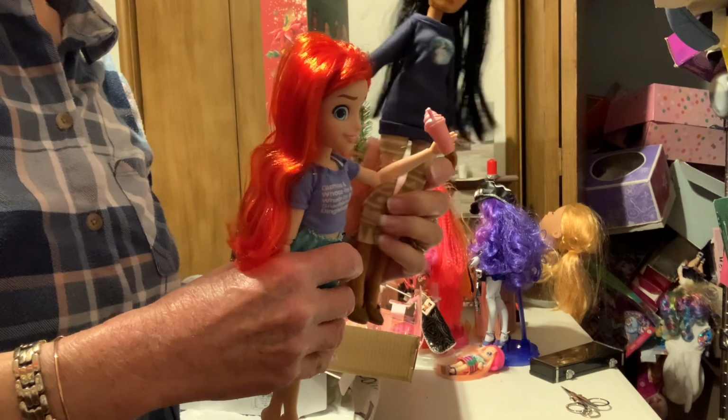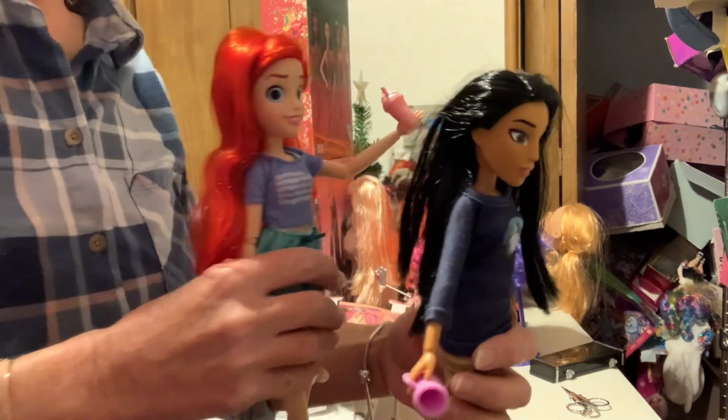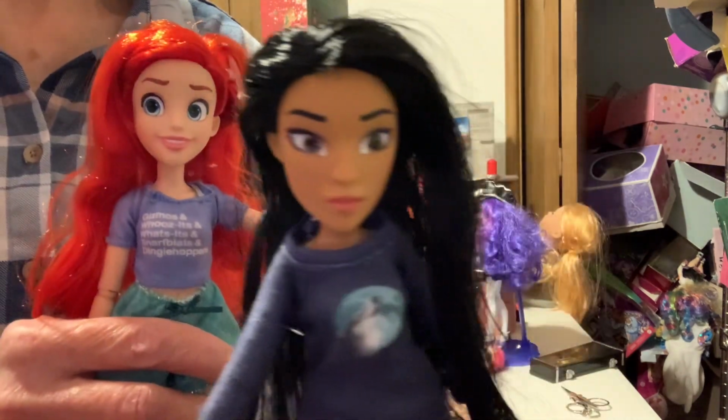Okay. That is my little unboxing of the Ralph Breaks the Internet Comfy Princess Pocahontas and Ariel.